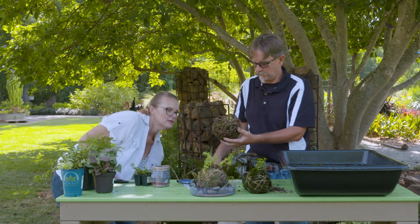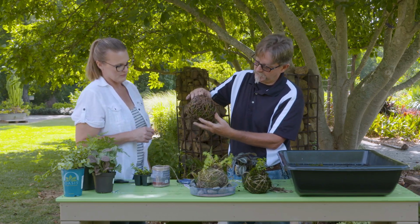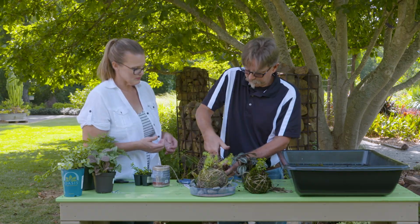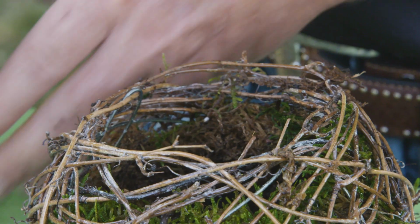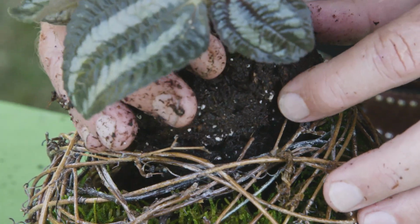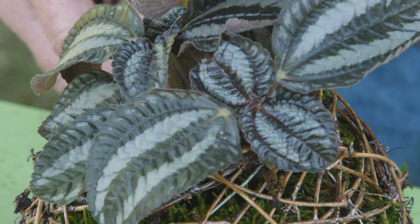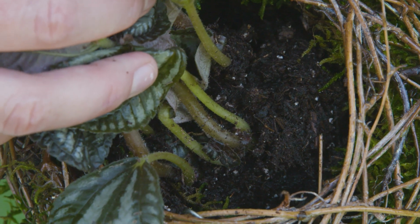So there again, our ball is wrapped, or outlined, with the sheet moss, and we put some potting soil in there. And that sheet moss really just kind of helps hold that soil from getting through the cracks there. Now we're going to take our plant and put it in the hole. Do you put more soil around? See how that's doing? It's about level with the ball. That's where we need to be.